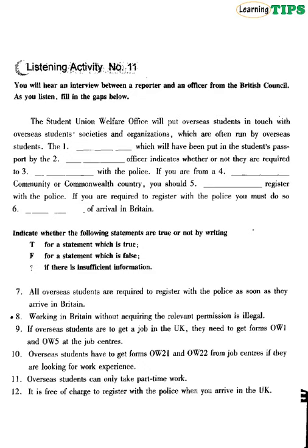Mm-hmm. Another important thing is that holders of student visas aren't usually entitled to claim state benefit or to work. Attempting to do so may affect your right to stay in the United Kingdom. You might be prosecuted and fined about £500.